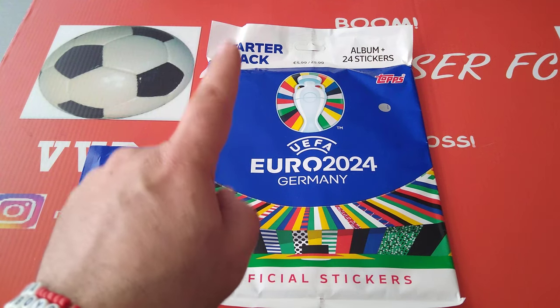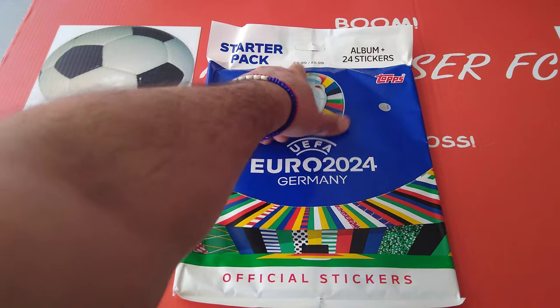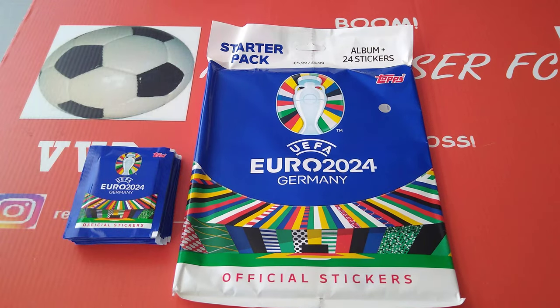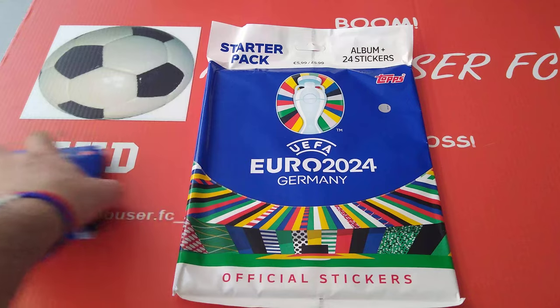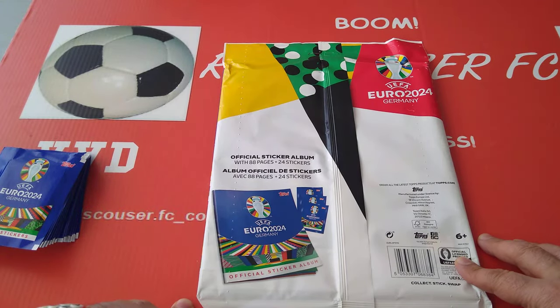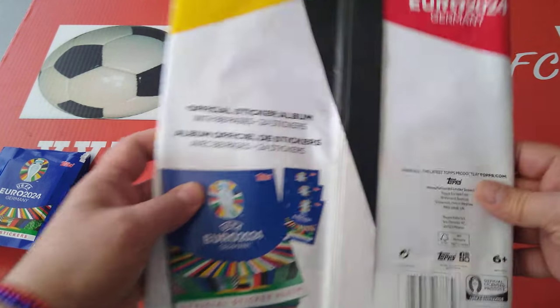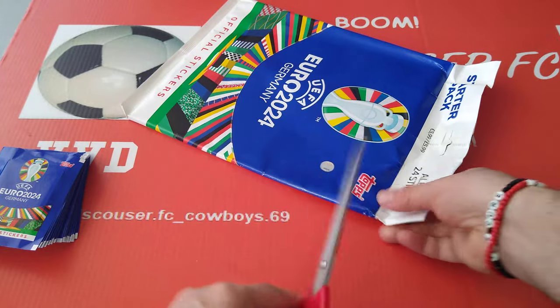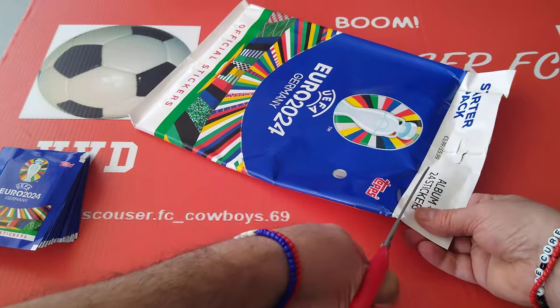This is the starter pack. This is the UK edition, £5.99 or €5.99 album, plus 24 stickers. You can find this at Topps UK, Topps Germany, Topps France. You can find it on eBay. You can find it also at Amazon or wherever you guys shop for your cards and stickers.